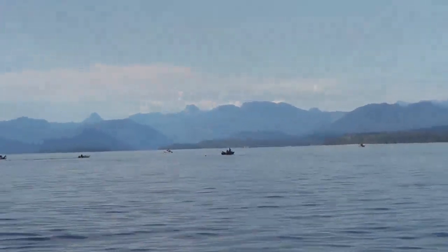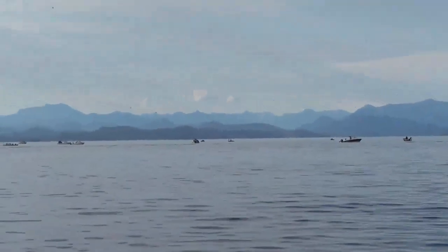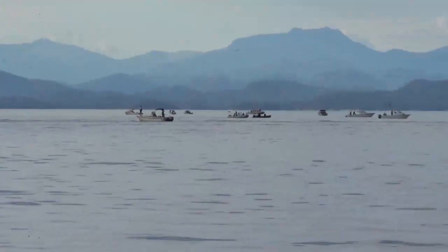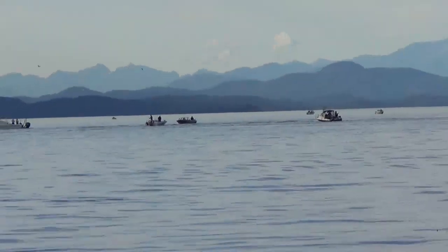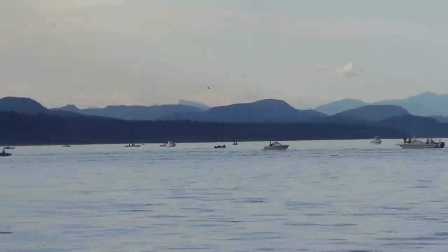Let's scan over this way. Look at all the boats. This is a really popular fishing spot here. I see a lot of the local lodges and hotels. They'll run the people down here in the boats so they can catch the big salmon. Look at them all.